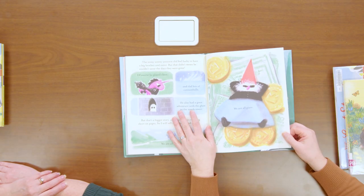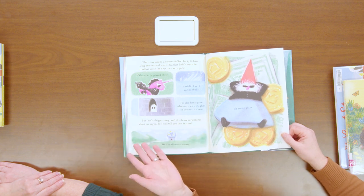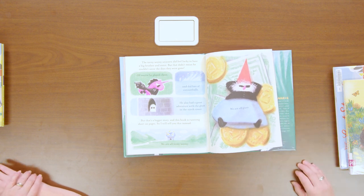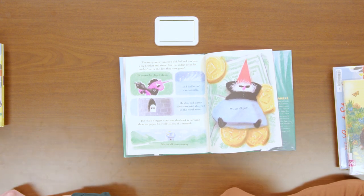We are all teeny weeny, we are all giant, and we are all just the right size. So I like the message of the book. I do too. And I love this page. This reminded me of some of Mac Barnett's stuff, like the sense of humor. We could talk about these other things that he did, but that would be a different book. He had a great adventure with the ghost in the North Tower. It's just so random. I hope there's another one with a ghost in the tower. Right?